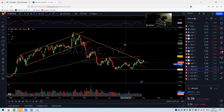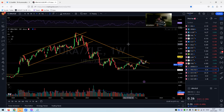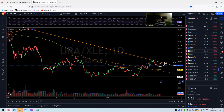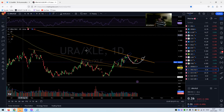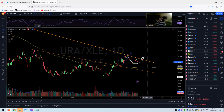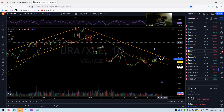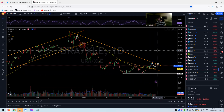Long term, URA divided against the XLE, the energy sector. This was the last doodle that I made when we looked at it. Right over here when we started to break down, and we are doing something similar. Let's see. Hopefully we can get a breakout here on the fourth go. If we can, that's also when uranium miners will start to really do some gaining.